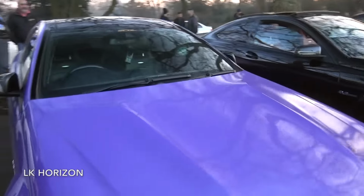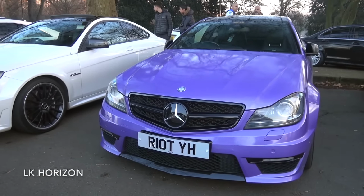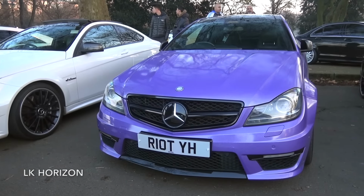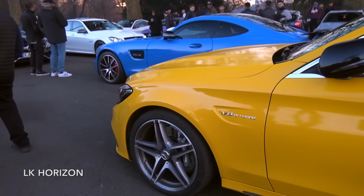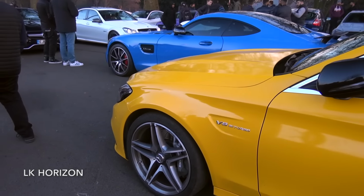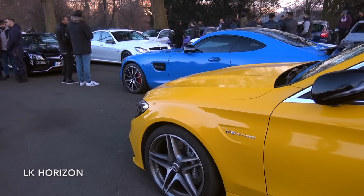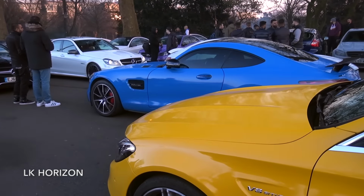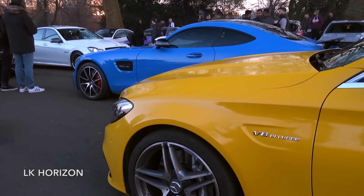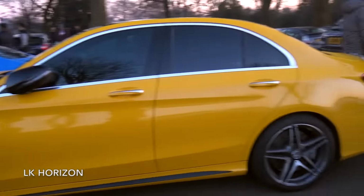That's cool. So yeah, this is probably my most favourite one here, actually. I really do like purple cars, so this is a big thumbs up from me. These two here are another two of my favourite cars at the meet at the minute. Both very different colours from the normal factory Mercedes colours, so very nice to see. An AMG GTS finished in that very nice blue colour, and then a C63 here, bright yellow, so definitely different, but I really do like it.